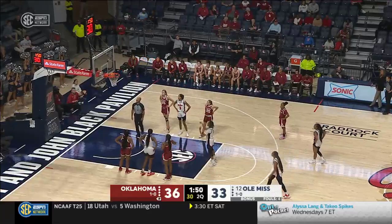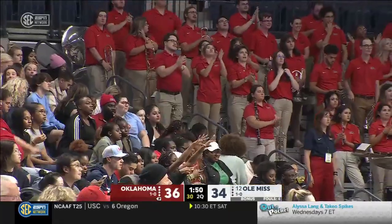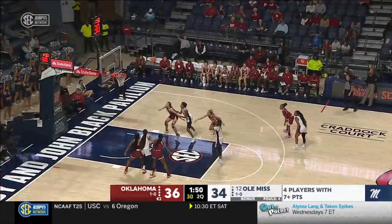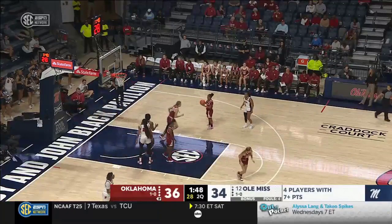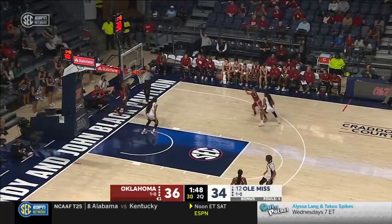Well, definitely, but you gotta like what you see a little bit, even through the highs and lows. Like you said earlier, they weren't shooting the ball. They're shooting 30% from the field, 22% from the three. So not shooting the ball exceptionally well, but they fight, they compete, they get on the board, they hustle. Like it's all of the intangibles that go in.